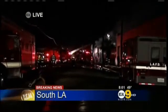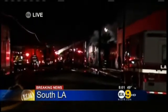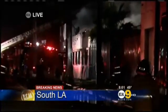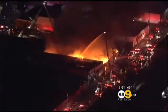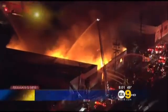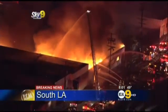It's mainly firefighters that are rolling up hoses, and let me show you, a lot of fire trucks have actually left the scene here. There's some white smoke coming out of the building, and that's good because that means that the flames are actually going out. Now the firefighters are looking for any hot spots to put out. More than 150 firefighters were on this fire. Sky 9 has the video of huge flames shooting out of the building.